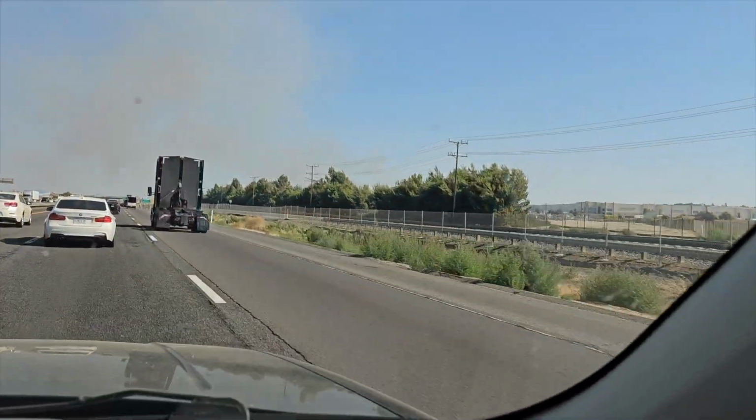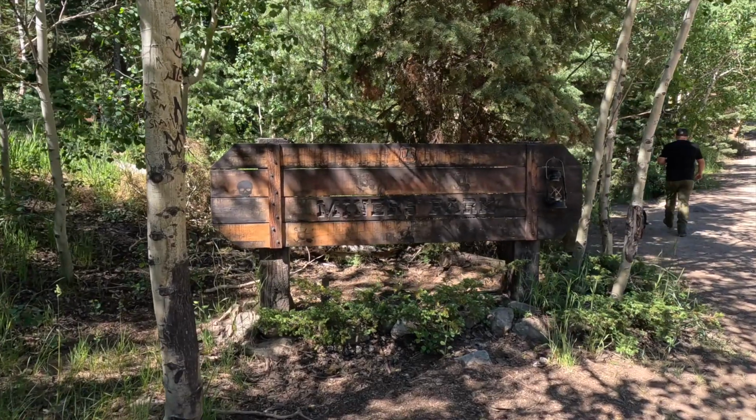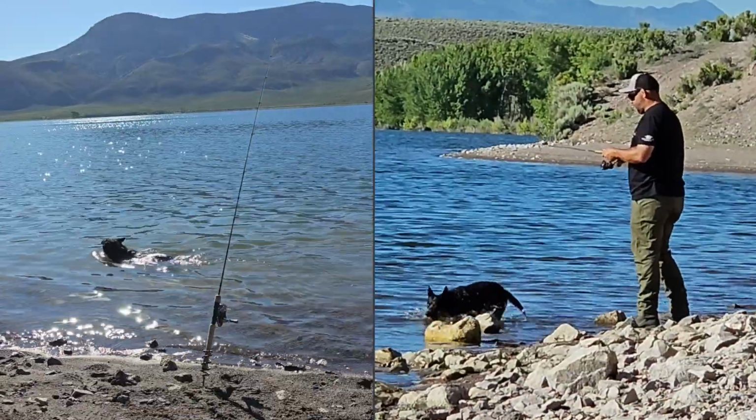Our next adventure takes us to Utah, to the town of Marysville, to explore Miners Park and to fish the lakes along the way. Our first camp spot was Dog Valley. That morning, we headed over to Paiute Reservoir to do a little morning fishing.